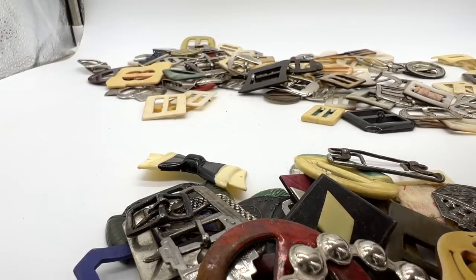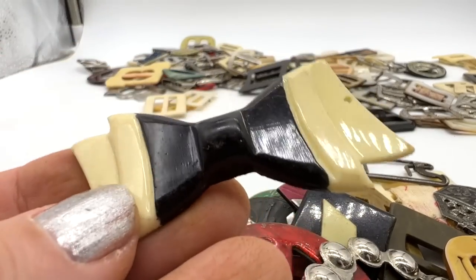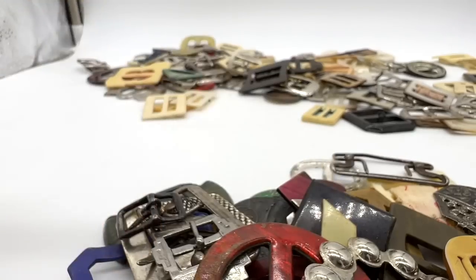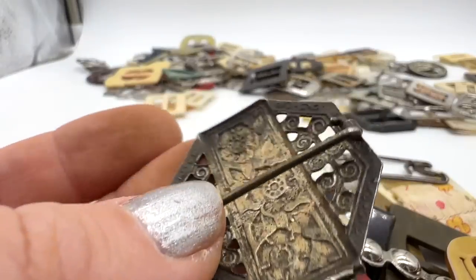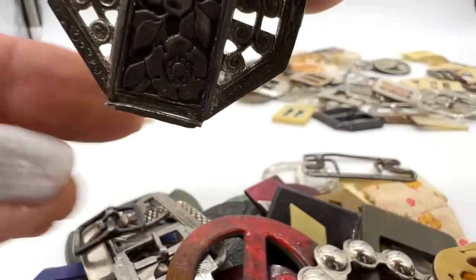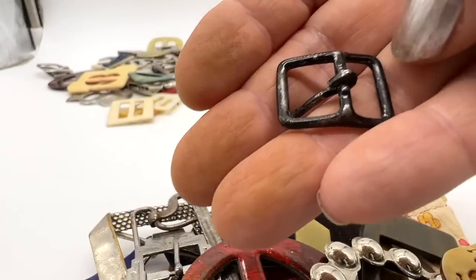This one, maybe Bakelite. We'll give them a quick test, I guess. This one's too light to be Bakelite. This one is also too light to be Bakelite. Celluloid. I don't know if this one is for a belt or maybe it's a choker or something. Not sure. But look at this pin. I have a magnet on my phone, so that just grabbed it. Huh, that's interesting. There's like a little something here. Ooh, too light to be Bakelite. Okay.